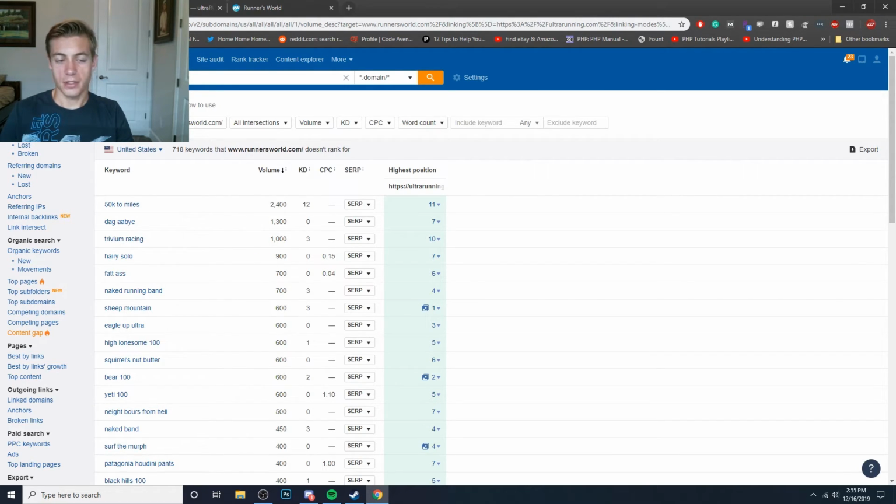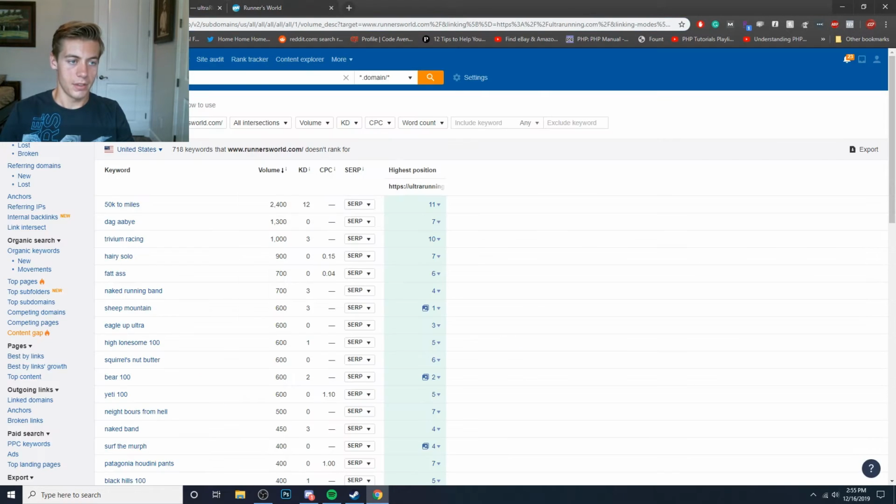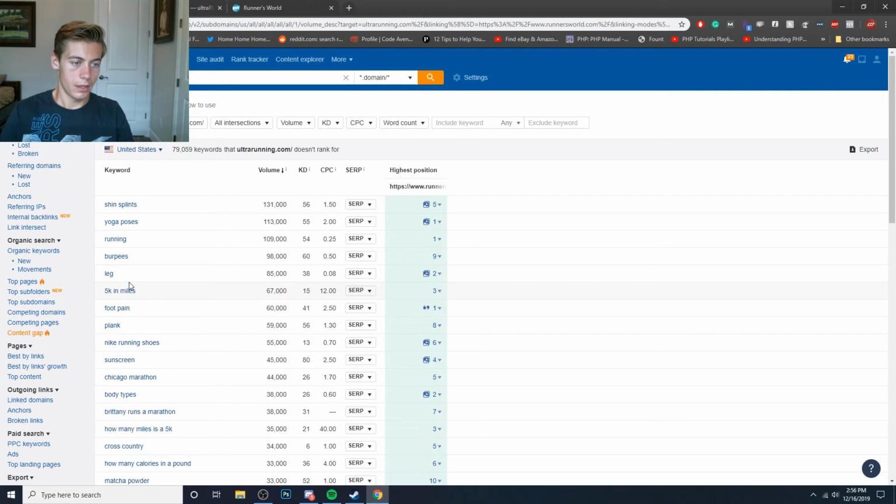If you want to see content gaps between, let's say, Ultra Running Magazine and Runner's World, you'd put Ultra Running Magazine right here and then Runner's World there. So I'll just show that for example. This is what you'd actually want to do. So you put Ultra Running up here, go back to content gap, put Runner's World, and you can see there's 79,000 keywords that Ultra Running doesn't rank for that Runner's World does.